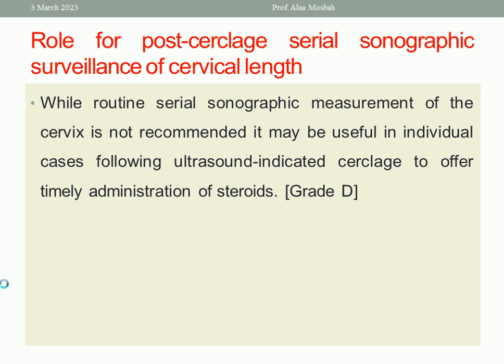So, in certain cases, as I said before, it is not routinely recommended, and this is a grade D recommendation, the serial ultrasound after cerclage. But in certain situations, in individual cases with ultrasound-indicated cerclage who has short cervix and risk of preterm labor, you may need to do serial ultrasound in such cases.